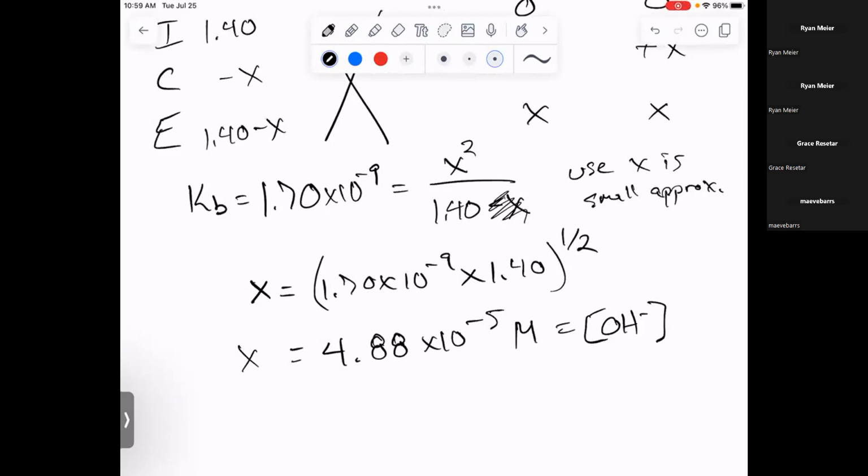So when you have a base that you started with, just be aware that the X you normally solve for is a hydroxide concentration. And so you do have to take that one extra step to get to pH. Because a lot of people get to this point, just do negative log and stop. But negative log of that is pOH, not pH, right?